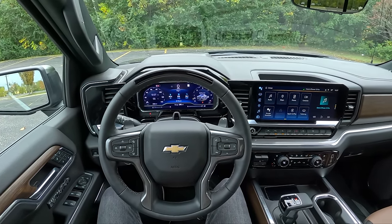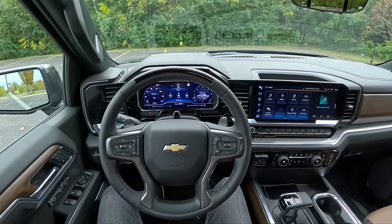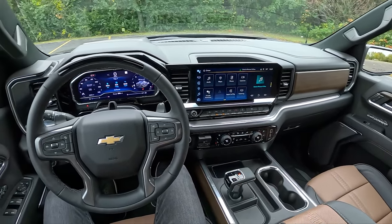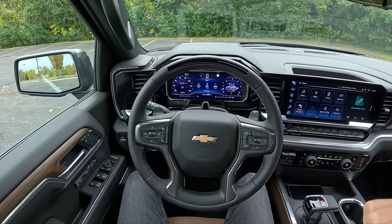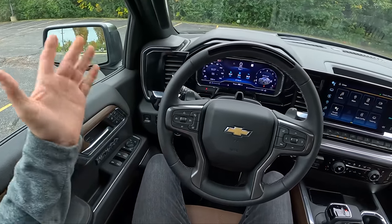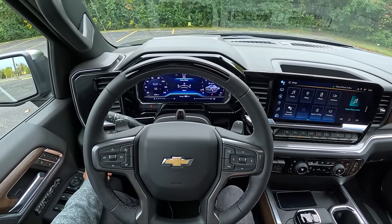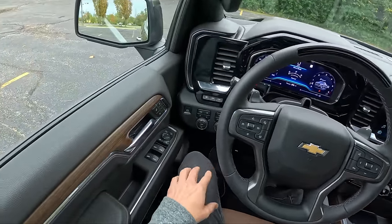This has the 6.2 liter V8, making 420 horsepower, 460 pound-feet of torque. That's mated to a 10-speed automatic. We get a 2-speed transfer case with an automatically locking rear differential in this. Get 2 high, 4 high, 4 low. A few different drive modes: normal, sport, off-road. There's a tow haul mode.